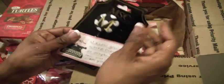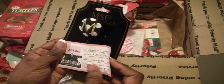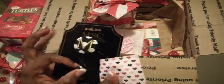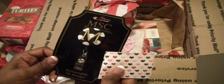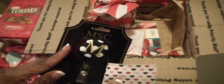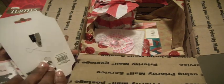And then, I know you work at Costco, so maybe you can wear this with your ID card. Yes. Yes. Yes. And it pulls out. Yeah, because I need to pull it down when I have to beep in and beep out. Oh my gosh. I love this. I love this, yes. And I will be the belle of the ball tomorrow with this on because it will definitely be noticeable.